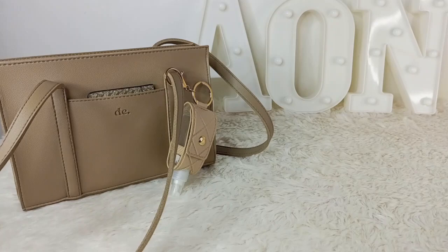What fits in this simple and classy from DailyCarry Arianna Micro Shoulder Bag, a video request by Peter Piper 5300.